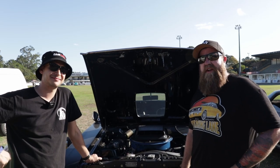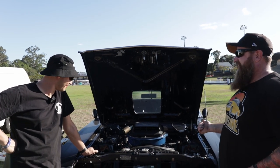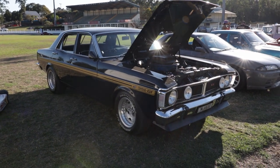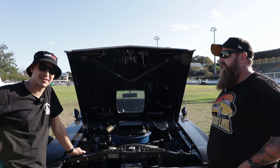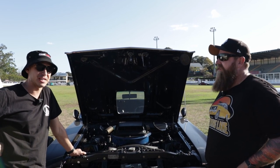Located Woody from the Skid Factory, brought him on. Thanks for coming on, Woody. No worries, mate. Now, seeing you cruising around in this XY GT today, this is like a $100,000 plus car, right? It is, it's very expensive. This thing is owned by Old Cock, the owner of Noosa Radiators, and we've been mates with him. I actually used to work for him quite a while ago. We've been mates for years and years and years.